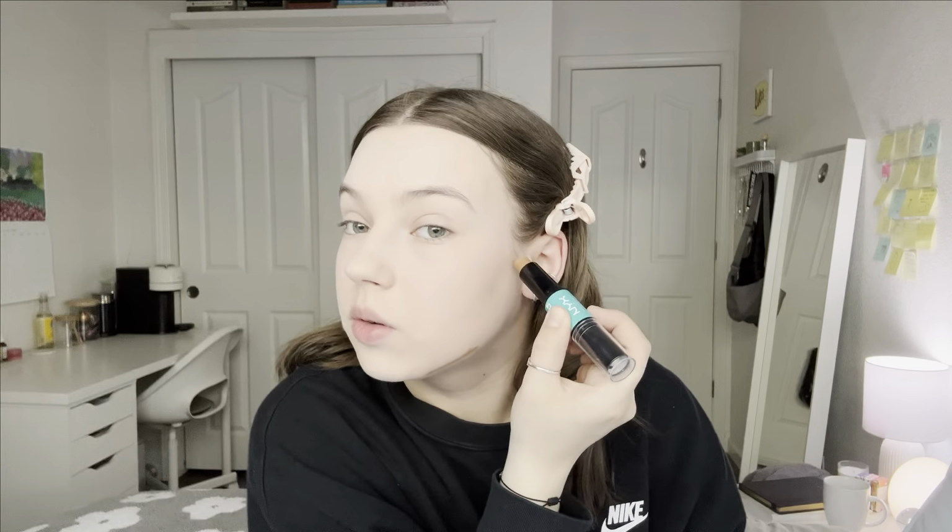And what shade am I? What does it say? Oh, I'm Universal Light. So I'll do that, and I'll just put it here on my jawline. I'm also definitely not a professional with any of this stuff. I just experimented, did what my older sister told me to do. It's very natural, very light, and I'm not too crazy about it.